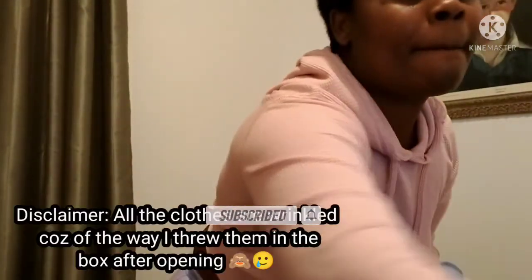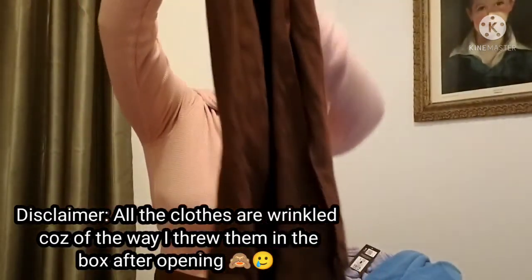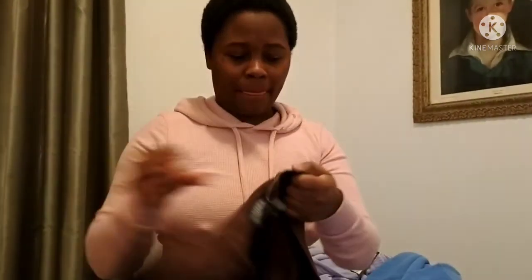Onto the tops. I just got some plain tops because I needed those. And I might go back for them because I just love the material on these. So I got one brown one. Also guys, please don't mind the fact that it's all wrinkled up. After checking everything, I just threw it all in the box. But yeah, I got this in a size medium, and it's $11.99.